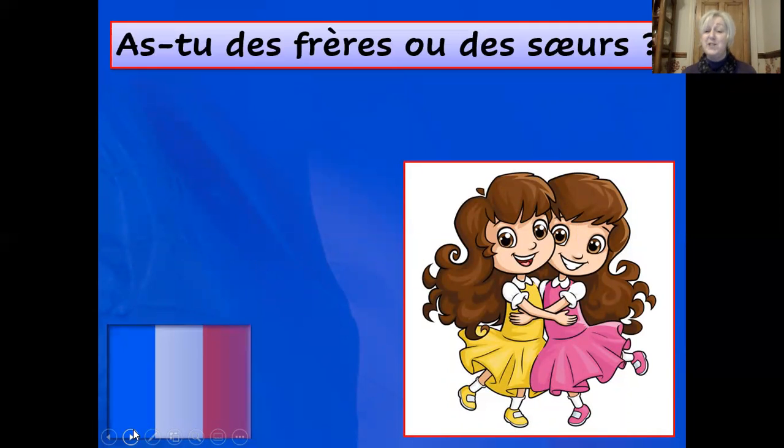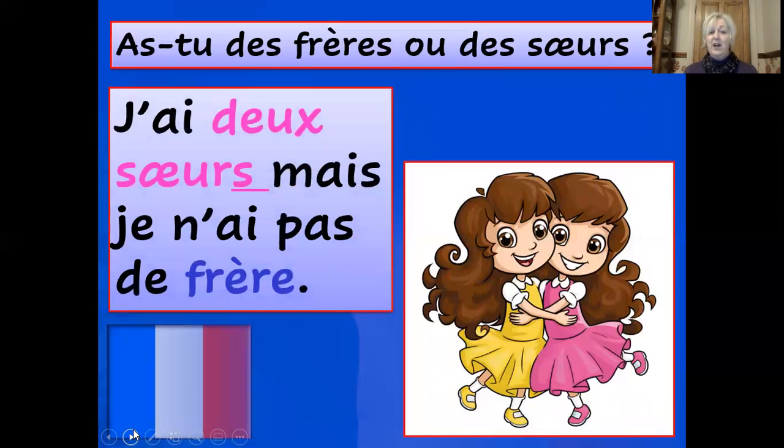Okay, let's look at another picture. We've got two sisters this time. In fact, they look like twins, don't they? Two sisters. So how would you say the information? How would you build the sentence?